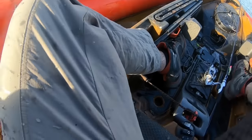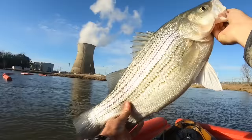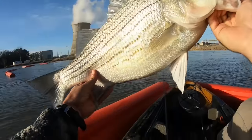Oh my gosh, that's the biggest hybrid I've ever caught in my life. Oh my god, oh my gosh. That is a monster hybrid.